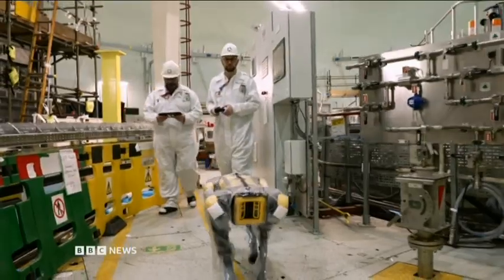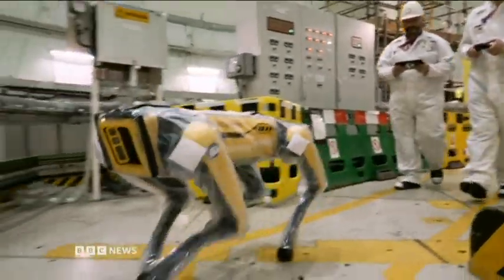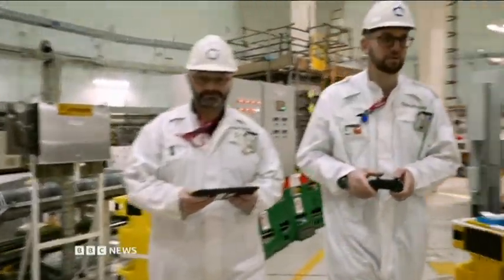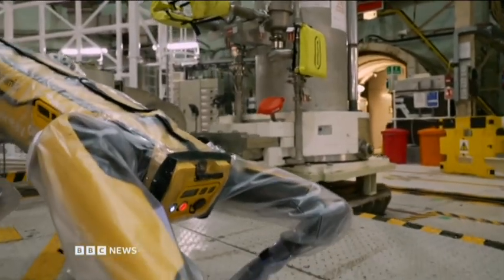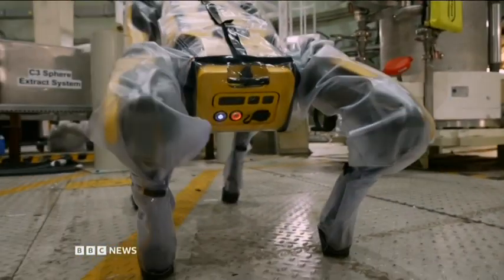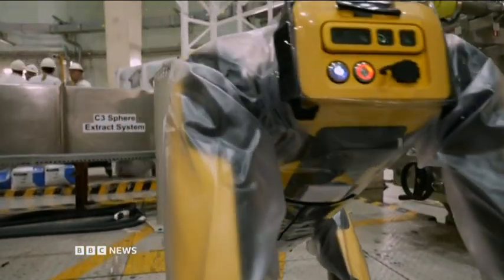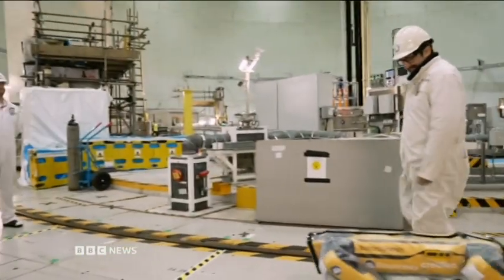You've probably seen these four-legged robots before. Here, with the help of expert operators, Spot has been used to map out areas of the plant and measure radiation levels, information that will be vital when it comes to taking it apart. But for now, Spot's mission is to take me to its owner.